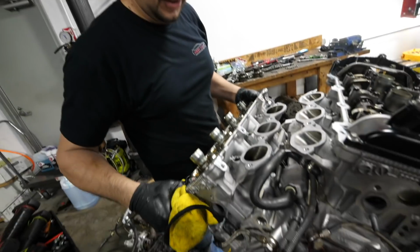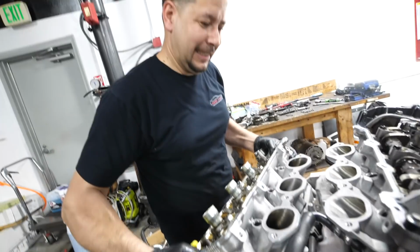The moment of truth. This could be a little bit more money to fix or a lot more money to fix right now. So we're gonna find out right now which one it is. We know it's this head. We know this is the gasket that blew.